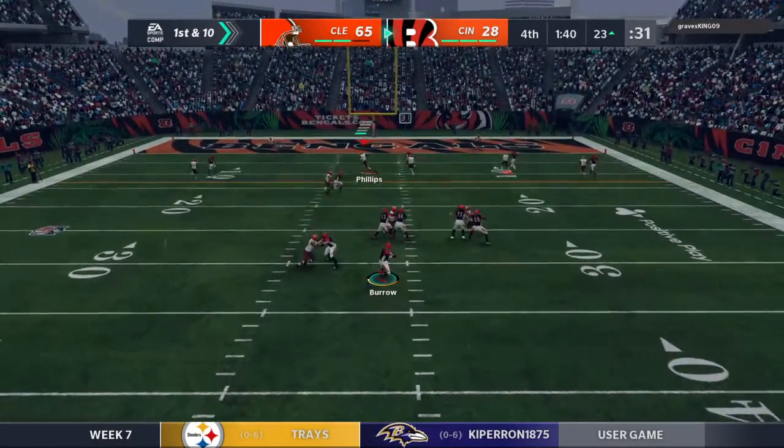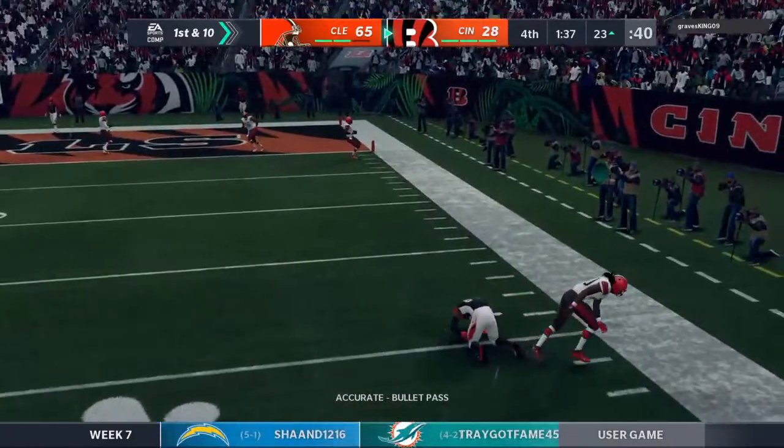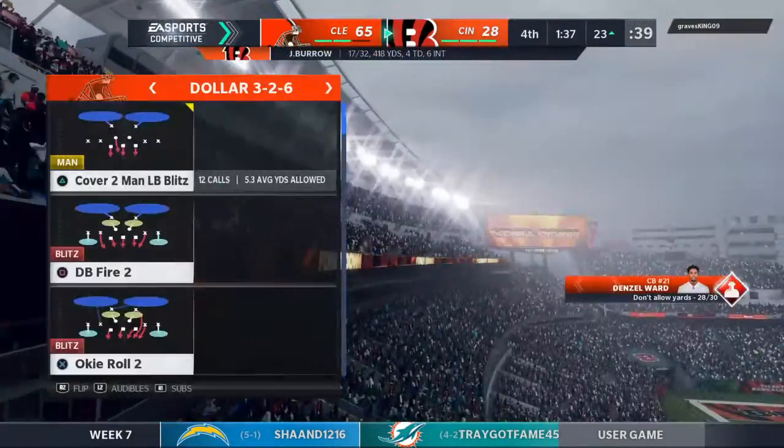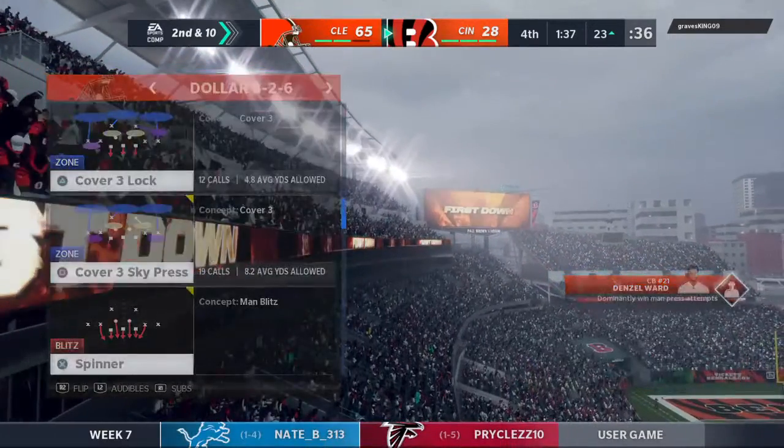First down. Here's Burrow. And that's going to be incomplete. Too tough to hold on to that one. It's 2nd down. Another incomplete pass there.